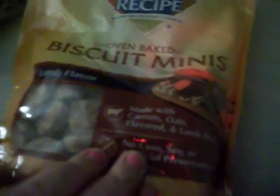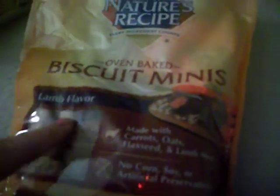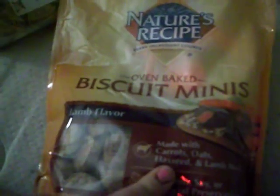The next thing is Nature's Recipe. This is from PetSmart, Oven Baked Biscuit Minis. I got some of these before on Black Friday in November, and they're officially all gone between my dogs and my gerbils and the hamster that we had for a while. So I went and picked up another bag. I got these about a week ago, and they're already a little bit gone. Not a lot. If I open it up, you can see there's a pretty fair amount left, and it's thick on the bottom there. And these are the lamb flavor.